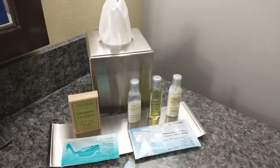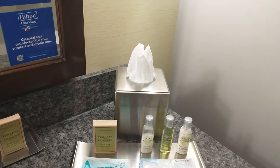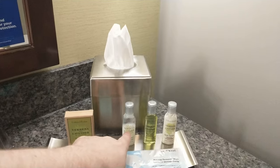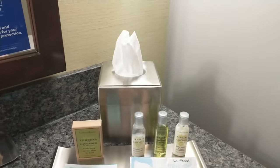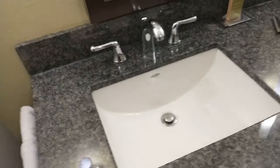You get sort of the standard DoubleTree things here, toiletries and whatnot. So you've got your Kleenex or tissue. You got your bath soap, conditioner, not totally full. That's a little weird. Shampoo, body lotion, makeup remover wipe, and a shoe shine. That's a nice touch. And we get the bath soap over there as well. So you get two, one that you can have by the sink, which is very nice. And one you can have, of course, in the shower.